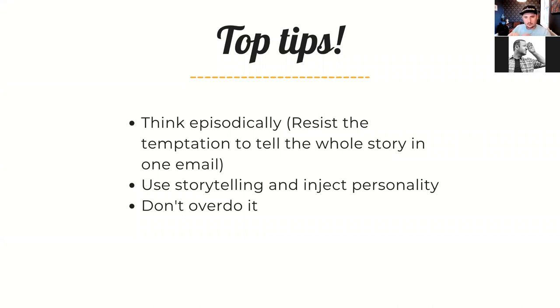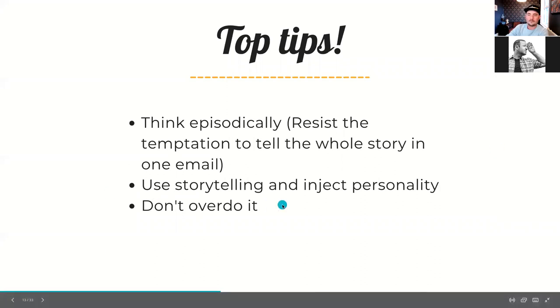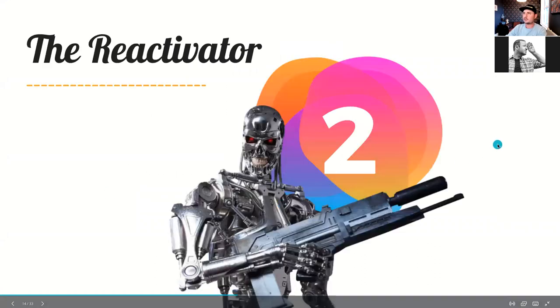So drip the idea of this first type of email, the open loops, throughout campaigns that you're sending. You're going to see some real nice peaks and spikes when you do that. Again, it's not about the first email. It's about leading into the next email. That is email one. Email two, the reactivator.